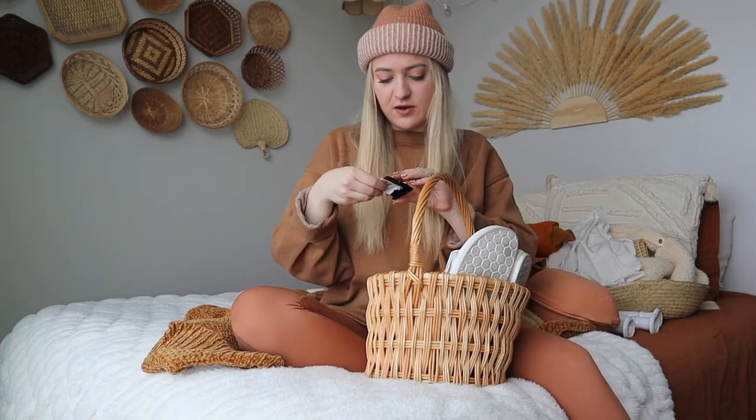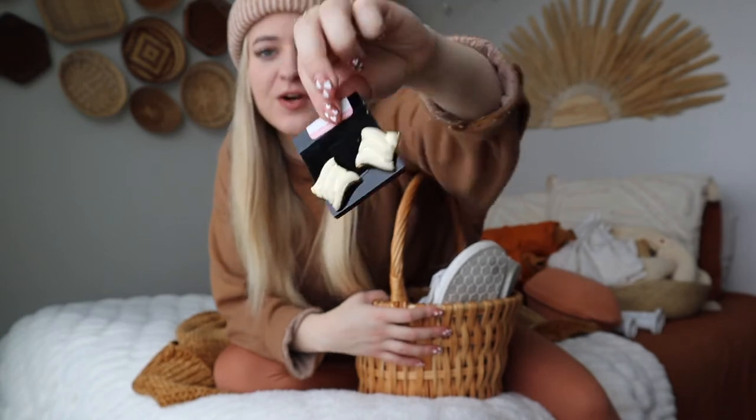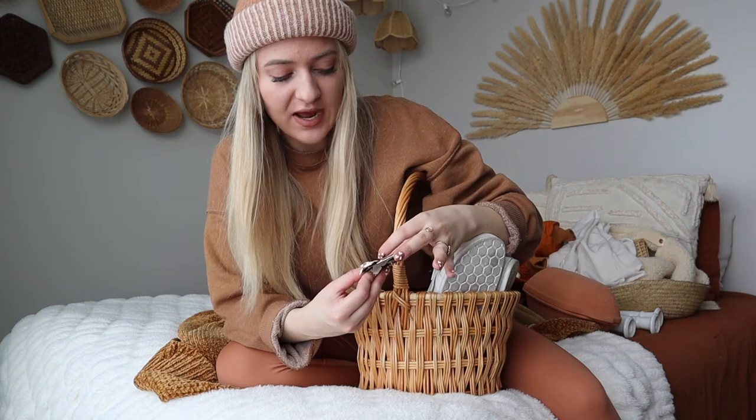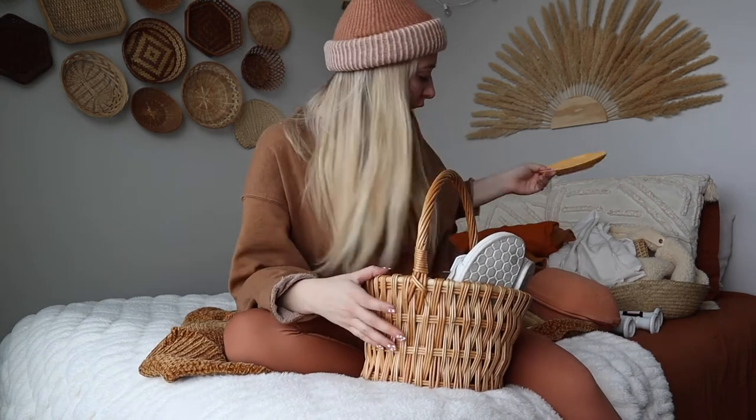I also found these earrings. Every time I go to this particular thrift store, I see these and I don't get them. But I thought, you know what? They're really pretty brass or gold, and then they have a cream wavy design on it. And I thought maybe somebody would like it in my shop. So going to sell that. Okay, and then I have this little dish here. I thought this was really pretty to use as a jewelry dish for rings or earrings. This would be really cute. It's going in my shop.